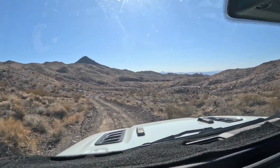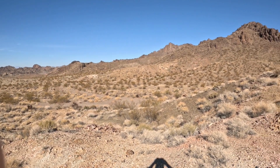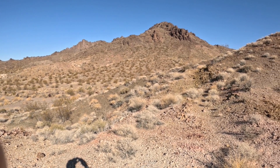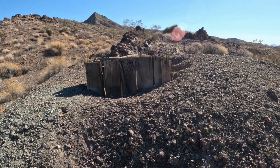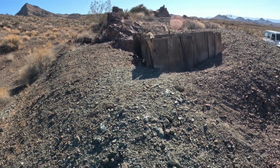The Van Diemen Mine area sits just over the divide between Detrital Valley and the Colorado River Gorge. It was discovered in 1935 and put into operation in 1941. There are a few remnants of the old workings, such as an old shaft. Be careful here, as the sides look like they're sloughing in.